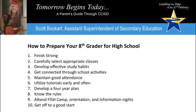So we need that when you turn it in to be what you're planning to go with for the fall and spring semester of the 9th grade year. So please take some time, ask questions. We know that there'll be lots of questions, especially this year, and do the best we can to develop a plan for your child. Number 3, develop effective study habits.